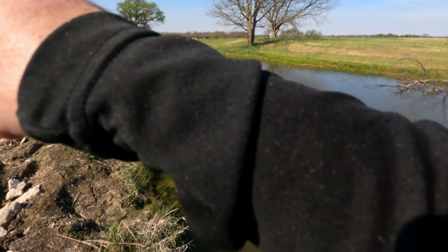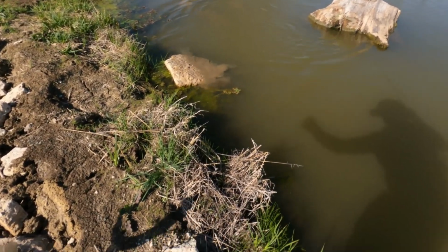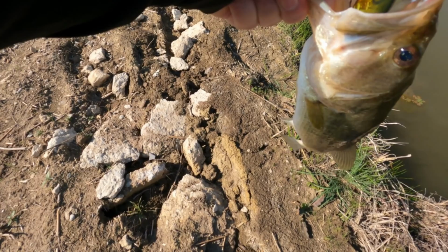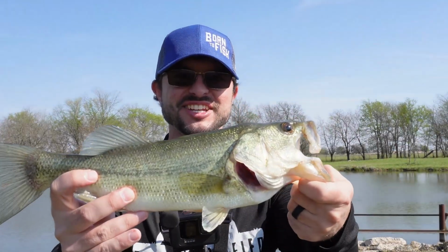Oh, there's one right there. He was on that log. Heck yeah. Whoop whoop. A lot shallower than I expected. Just like that, our first fish.